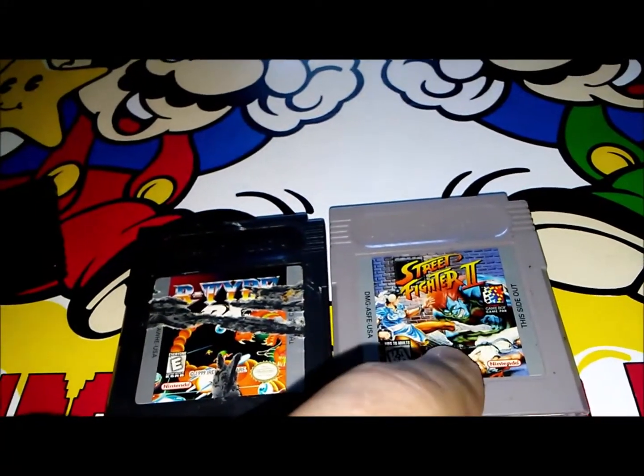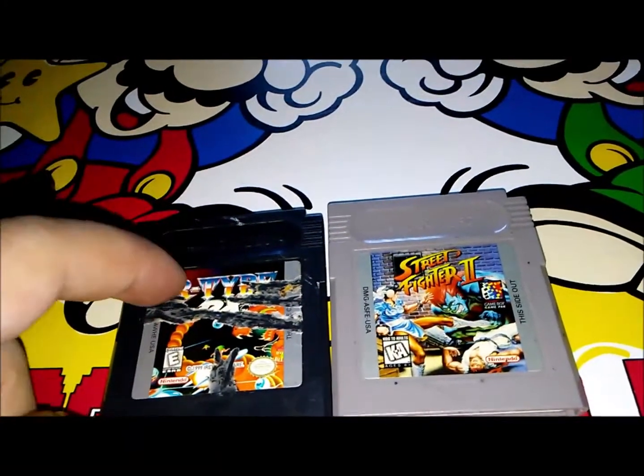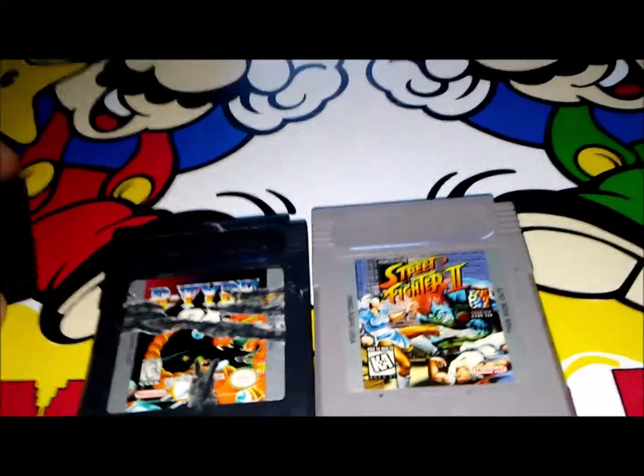So I never heard of this being on the Game Boy. I heard about this one. And R-Type is like one of my favorite shooters. And I love my shmups. So that's pretty cool as well.